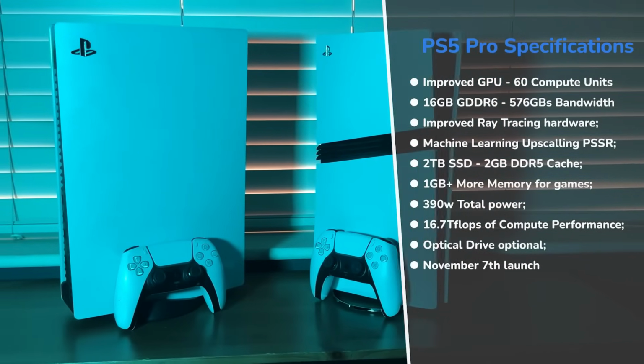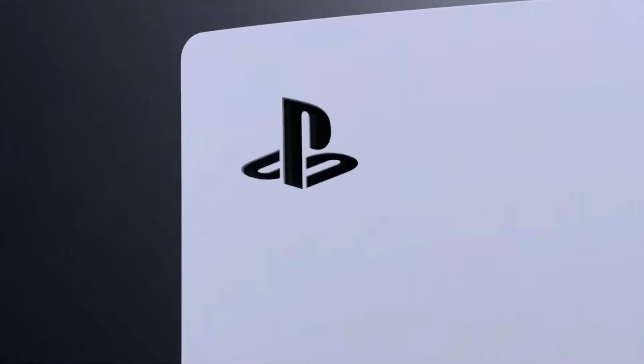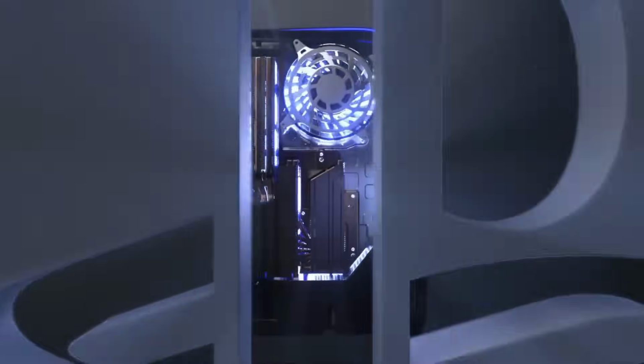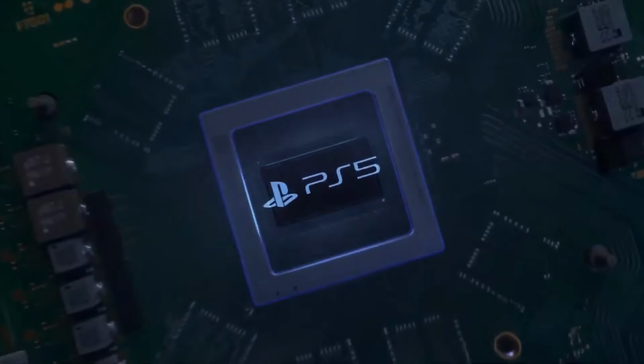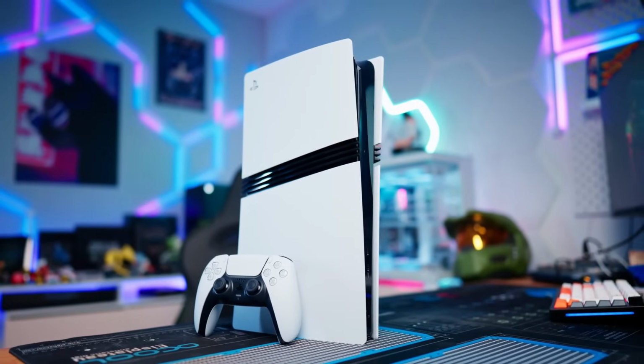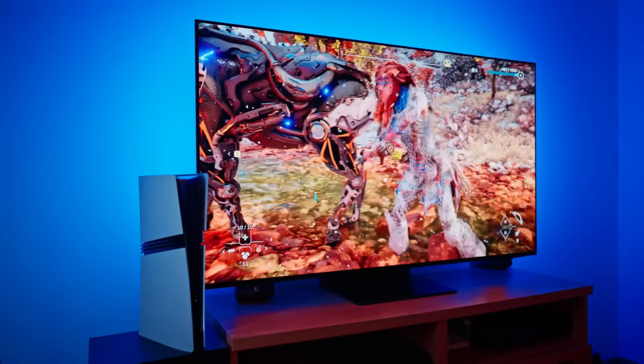It's an AMD Ryzen Zen 2 with 8 cores and 16 threads. The difference lies in the clock speed. The base model runs at 3.5 GHz, while the Pro can boost up to 3.8 GHz. And that's probably the limit, because I get the feeling that if Sony could have pushed it to at least 4 GHz, they would have.